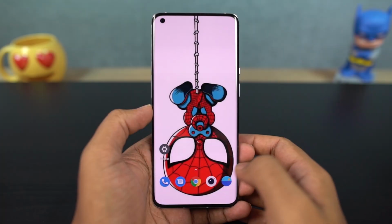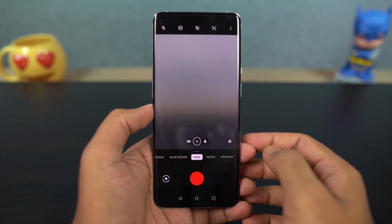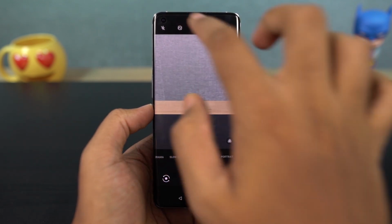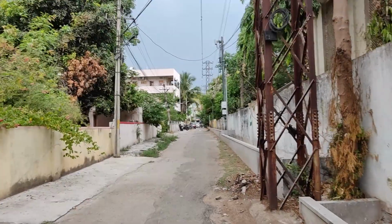Next, we have Super Stable mode. Even though this phone offers stabilization by default when you record video, for some reason if you want further stabilization, you can try out this Super Stable mode. Here's a quick preview.